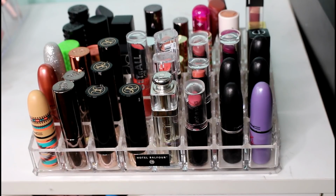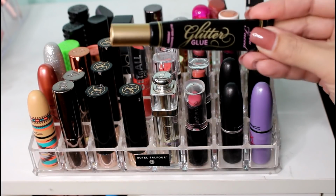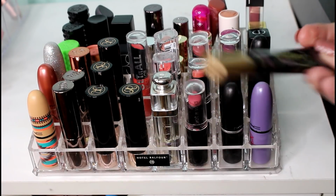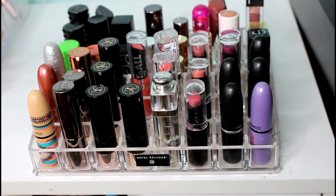Okay, before I move on to lipstick, which I'm pretty sure is the last thing, I do want to take my glitter glue just in case I need it. With all those metallic shades, you never know, and I don't think it's going to take up too much room. I think the most lipsticks that I should bring is five.